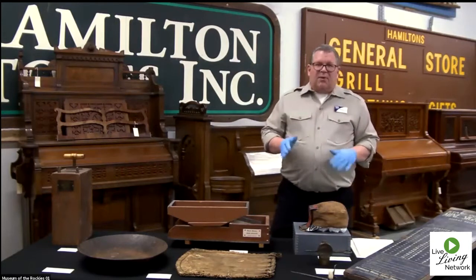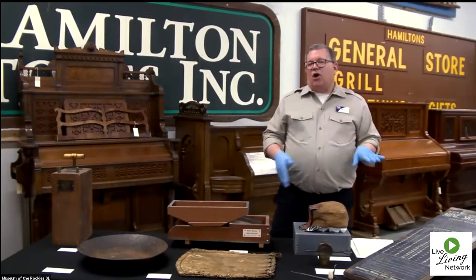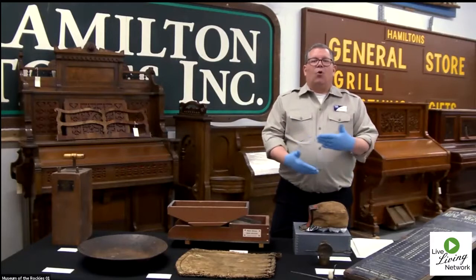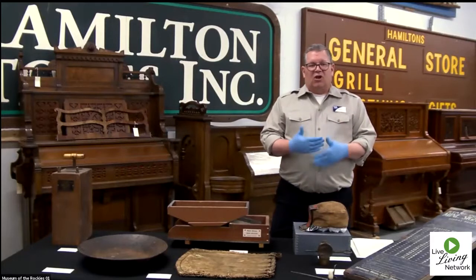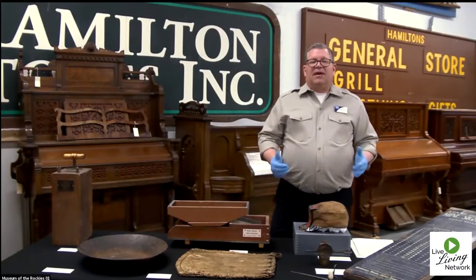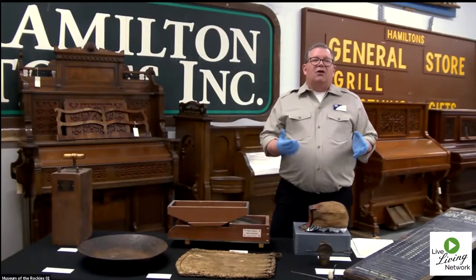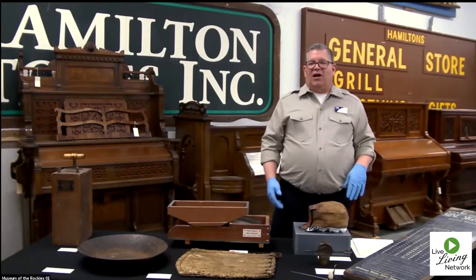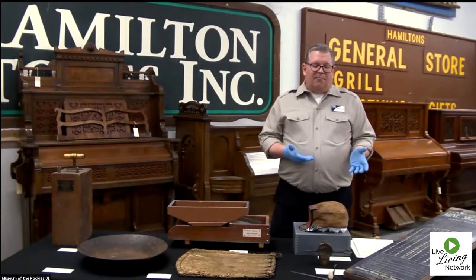By this time, it's getting to be about 1881, 1882. But suddenly, the whole world of what Butte was all about completely changed. This became a huge gold rush town. But it wasn't a gold rush town in the way that individual miners came here to find their own mother lodes.